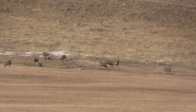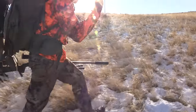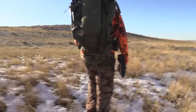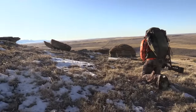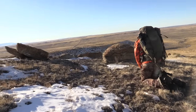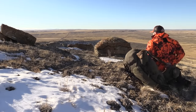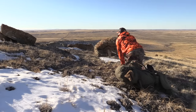After watching this buck rut doze, we decided that we'd wait for him to move on to some public ground. So we did the admirable thing, hiked off the road, and decided to swing a couple miles around. Buck should be behind this boulder.